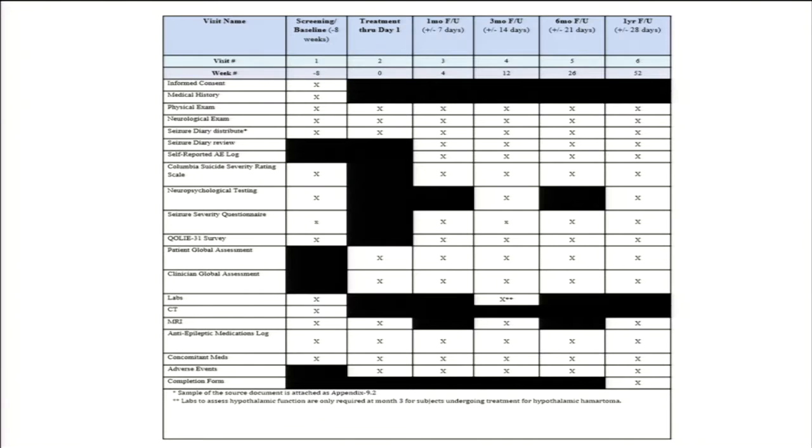And this is just a more detailed view of the schedule of time and events, and you probably can't even read it. It's just to mention that it'll follow the same kind of traditional clinical trial you might provide for a new anti-epileptic drug. So that means besides assessing seizure frequency, we'll assess quality of life, we'll assess adverse events, we'll assess neuropsychological testing, and other things.